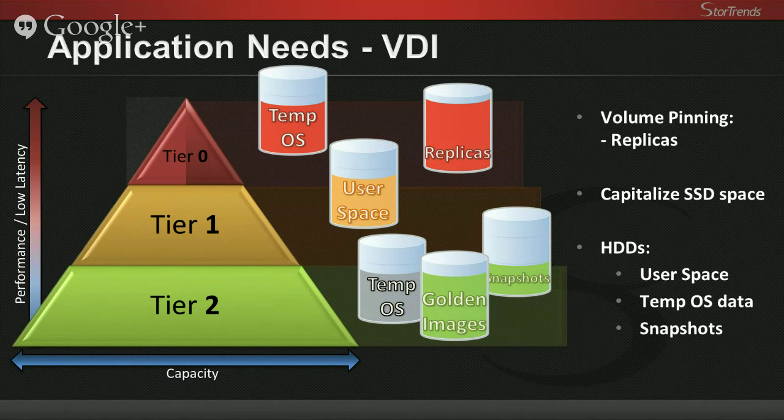Now, one thing that StoreTrends does is, with some of the replica volumes or some of the temp space that's just untouched at all, it will take those blocks individually. From our quality of service, we can say how long we want to say, hey, this thing is a stale block. It's not accessed at all. Then we'll demote it down and clear up space in the SSD. So there's a huge advantage there. And you can see I have the tier zero split in half right here. So I have a lighter red and a dark red.